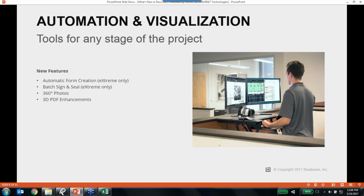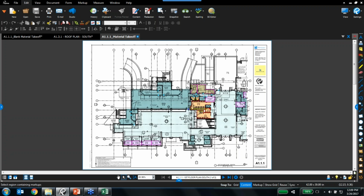Then we're going to take a look at 360 photos and 3D PDF enhancements. Now 360-degree photos is support for embedding and viewing 360-degree photos in Revu, allowing you to more easily communicate site information back to the office. And 3D PDF enhancements makes it even easier to communicate design intent to people out in the field actually constructing the buildings. So really cool options for us here. So let's take a look at those here in Revu, starting with automatic form creation.